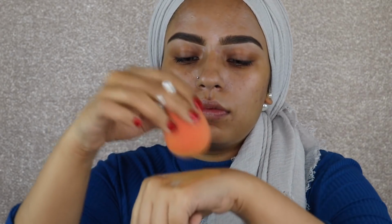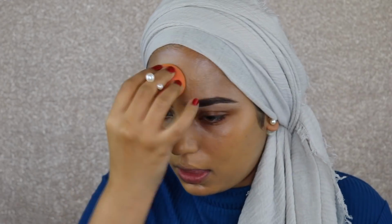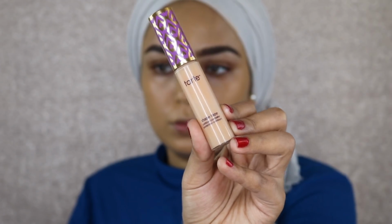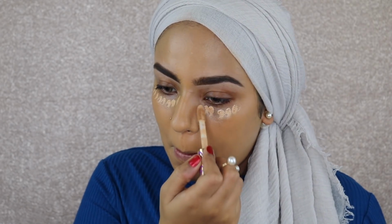And because we're going for a fresh natural kind of face, we need something that's lightweight, and I actually love this foundation because it just matches me really nicely, and also I love the coverage of it. On the sides of my cheeks, I just need a little extra coverage. For that, I'm just adding some more foundation directly onto my beauty blender, and I'm just applying it for some extra coverage. And then I'm using my Tarte Shape Tape Concealer in shade Medium.